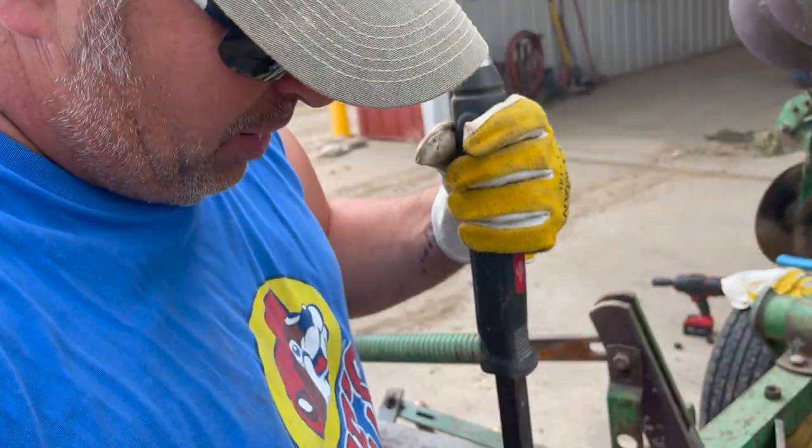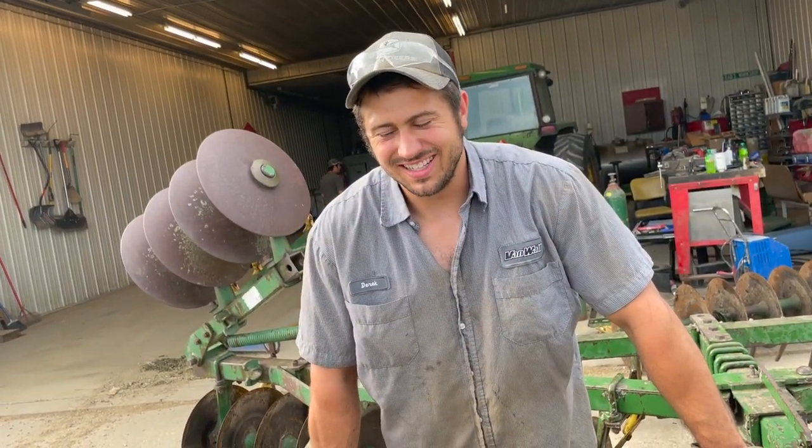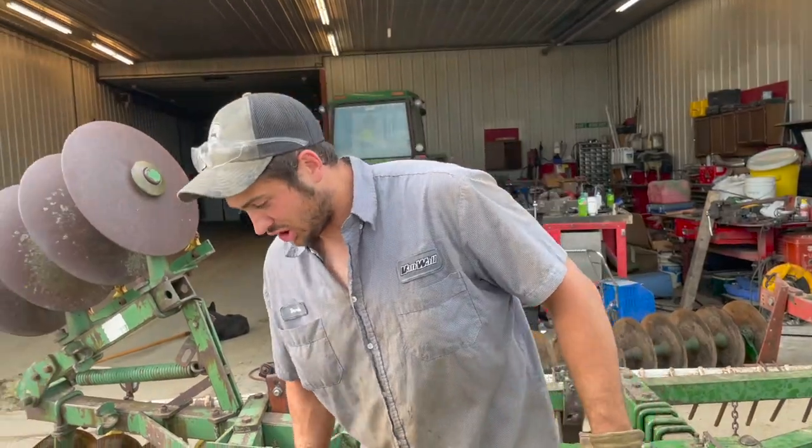Five foot tall, monster, AKA three-quarter inch thick, AKA the Dominator. No. That's Excalibur. Excalibur. All right. It's the sword and the disc.